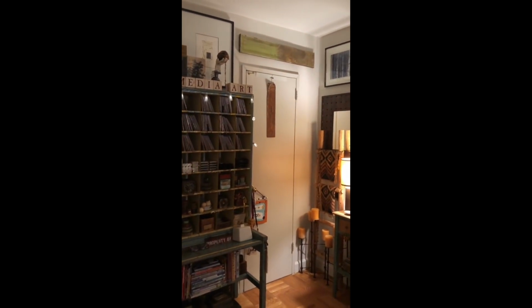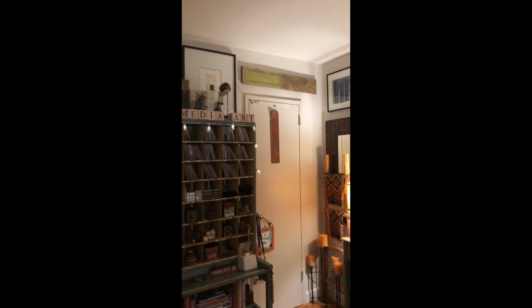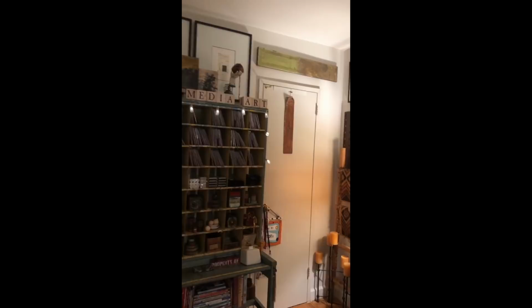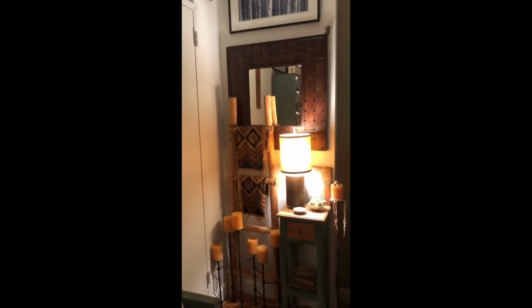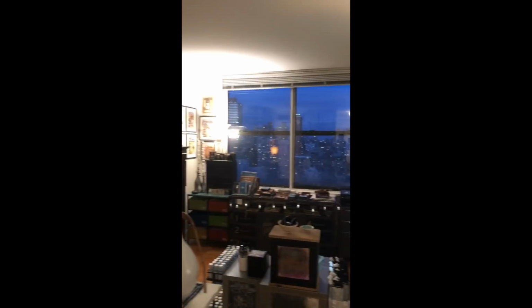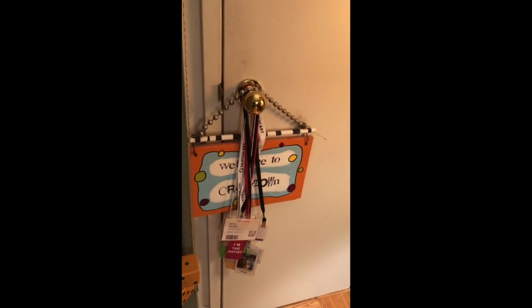There's another closet. I am gifted with closets in New York City. There are so few closets, and I have 3 in this room, which is just amazing. Got a little corner here with some stuff. It's hard to see with the light, but it's getting dark outside, so I thought having a few lights inside would be helpful. And again, it's just stuff, it's just things, because we all love our things.